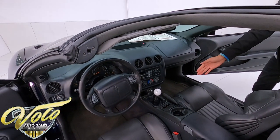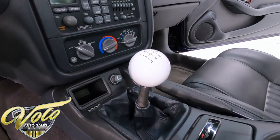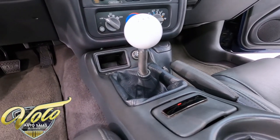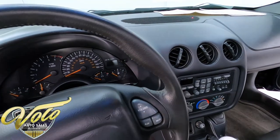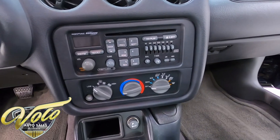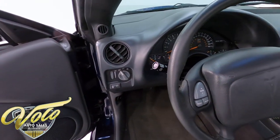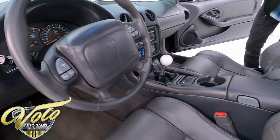This does have an upgraded B&M Ripper manual shifter with the classic white ball on it. That's a 6-speed manual. Then, of course, you get the Firehawk plaque right on the center ashtray there. This has the Pontiac Classic Monsoon Stereo, tilt-only steering wheel, I believe. You do have hand controls on the wheel for the stereo and the CD player. So very nice condition inside and out.